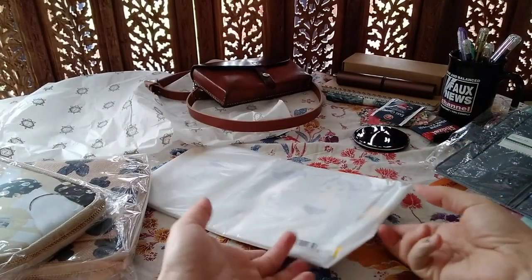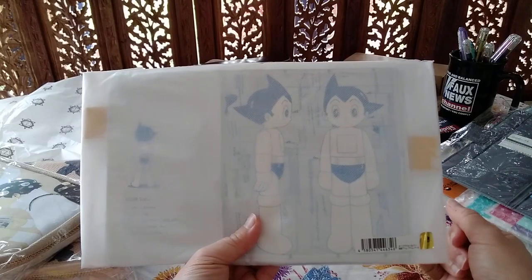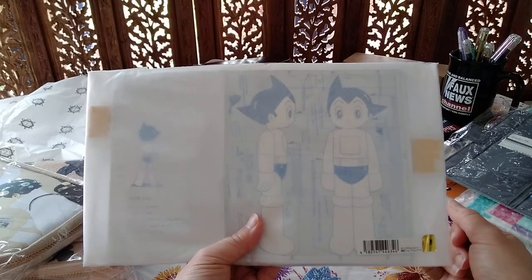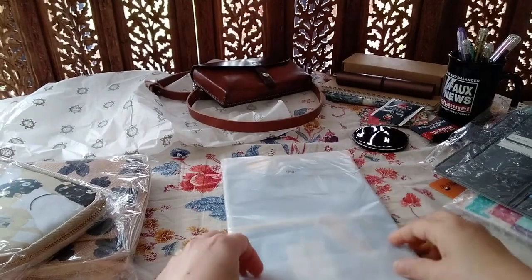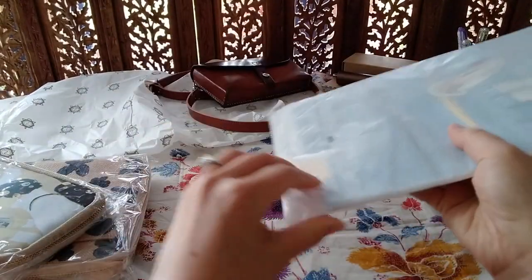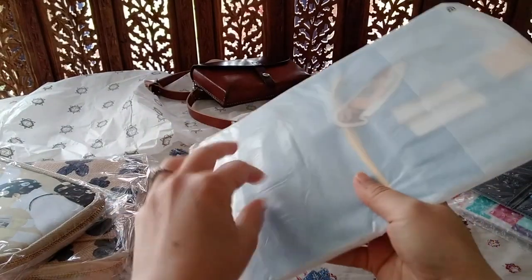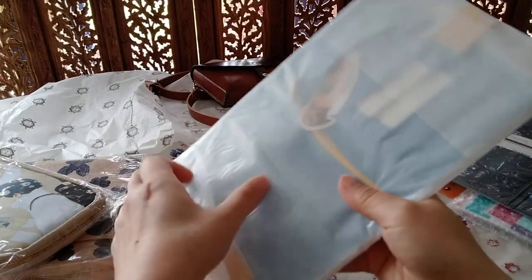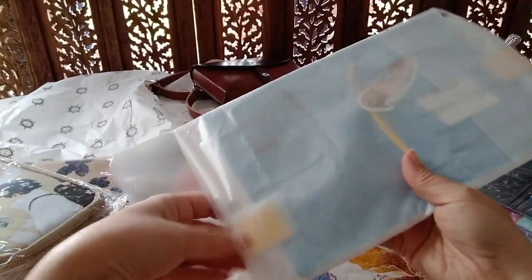And this is really the one I was waiting for, and it was only launched on the 1st of October, I believe 11 a.m. Japan time, which is sometime in the afternoon that day in New Zealand. Calling this Atom Boy. It's Astro Boy. I don't know where I get Atom Boy from.